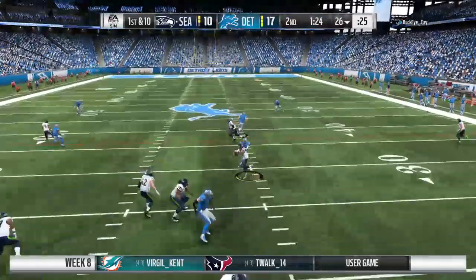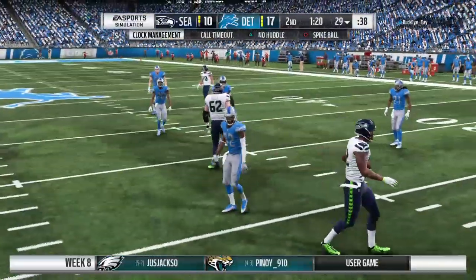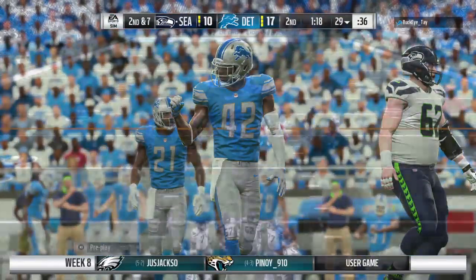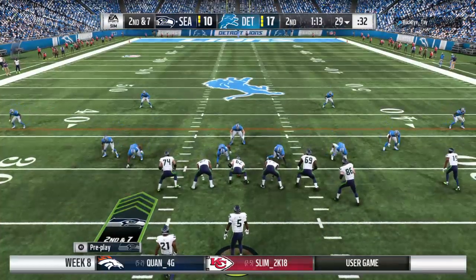Trying to shake off the interception. He'll look to throw. Over the middle, the catch made by Mitchell. And he'll get to the 29-yard line, brought down there. That first down completion only netted him 3. 2nd and 7.